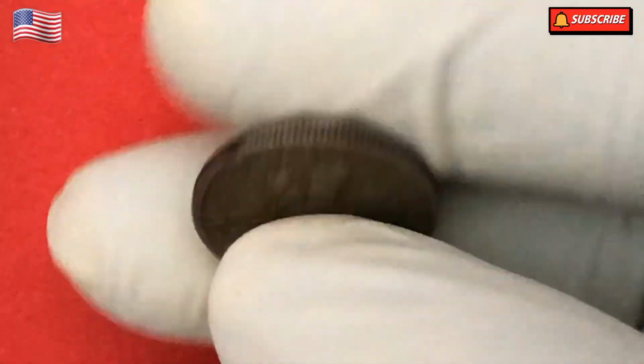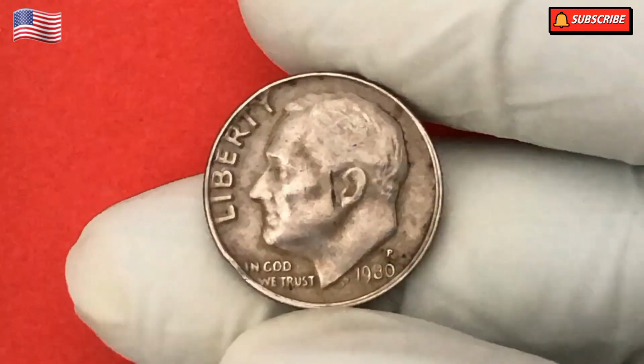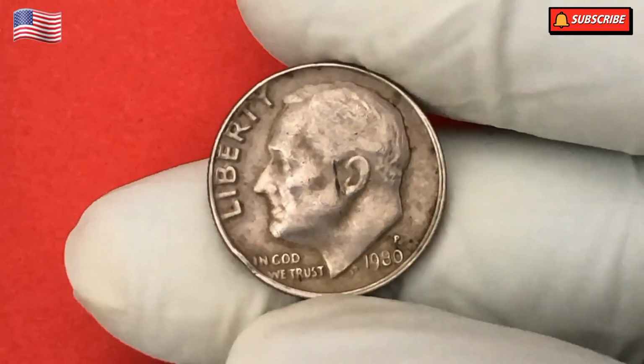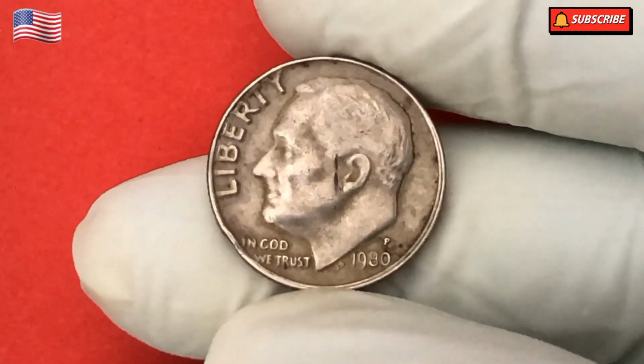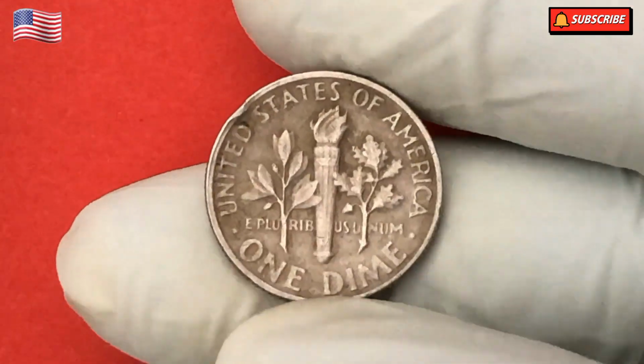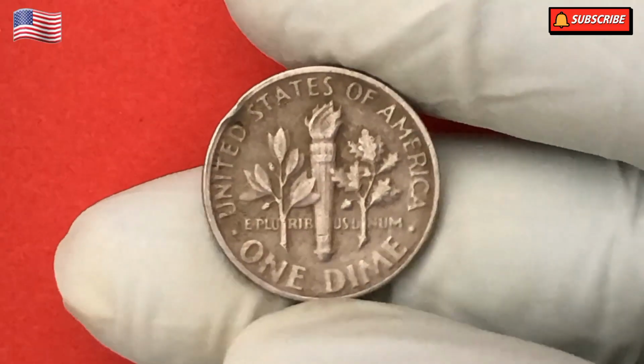If your 1980 dime is in pristine, uncirculated condition, it could be worth much more than a worn-out dime that's seen years of circulation. Coins that are well preserved and have no signs of wear will be much more appealing to collectors, and they're often worth significantly more.